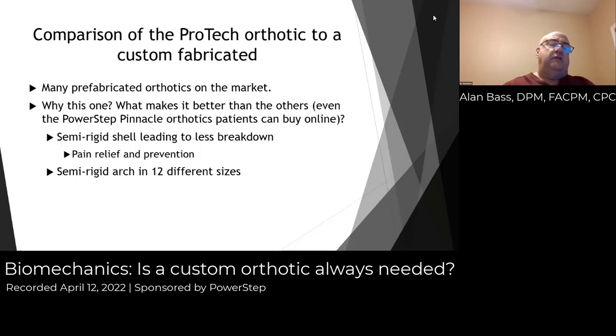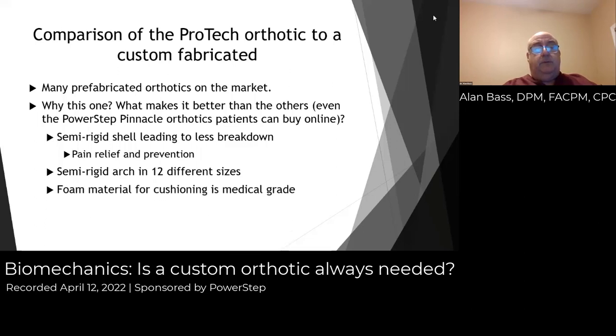Unless your patient has a severe planovalgus deformity or a severe cavus foot deformity, you're going to find that these devices fit into a multitude of foot types. The foam material for cushioning is medical grade. That's what it is. It doesn't fall apart. That's what's important. Patients realize they're getting a very good, well-made device, which will allow them to use it longer than they would have thought they were going to use it.